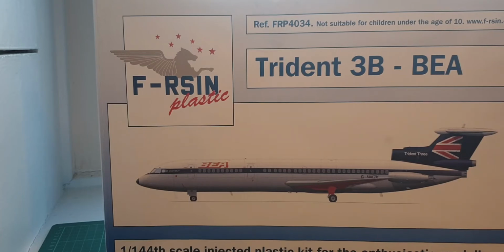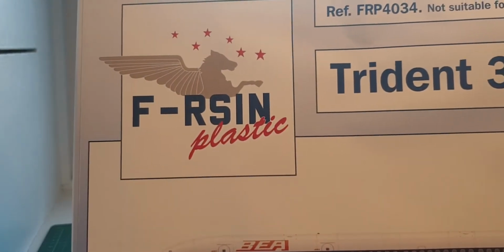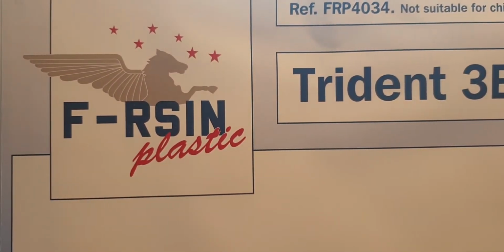Unfortunately, it didn't quite hit the market, although 117 of these were built, and they flew very successfully with their airlines. The latter part of its career was spent with China Airlines, for which you can get a kit in those markings, as well as the BA markings in the F-resin range. The kit number on this one is FRP 4034.